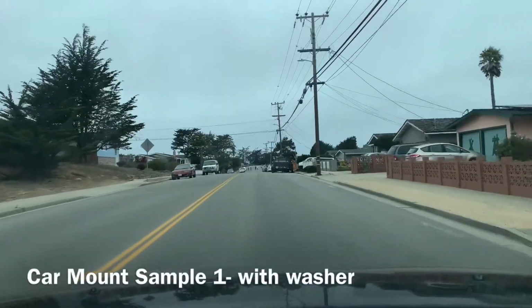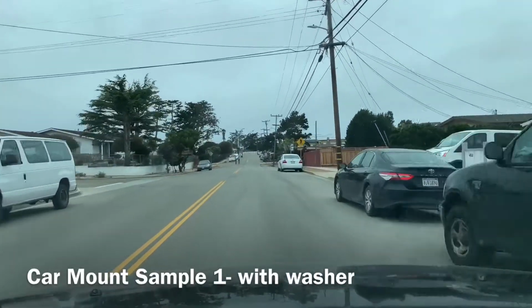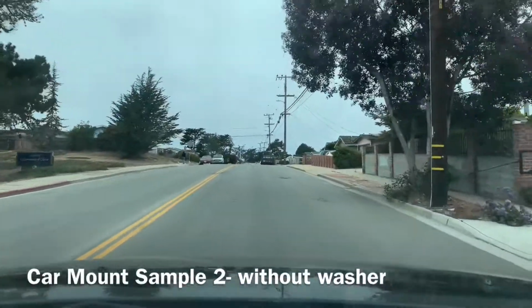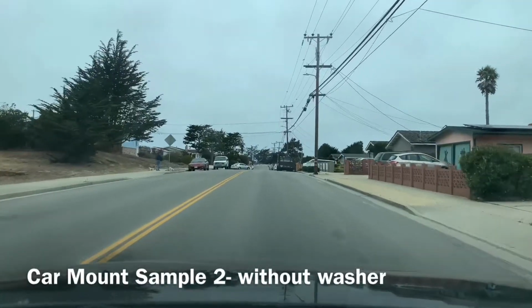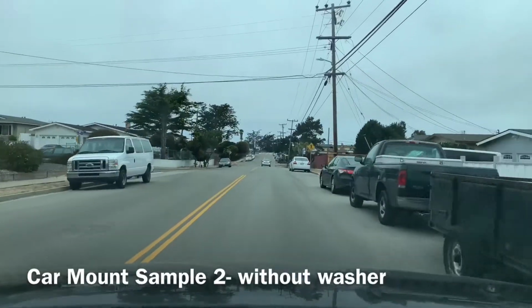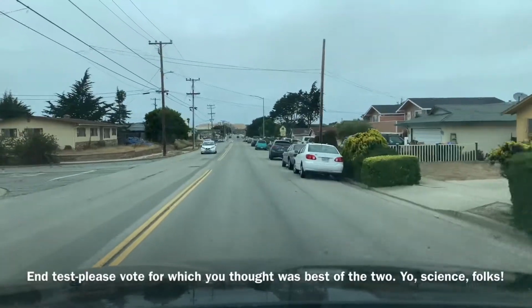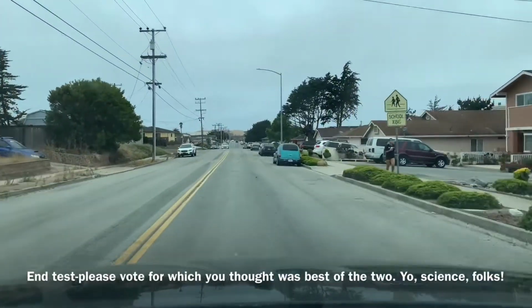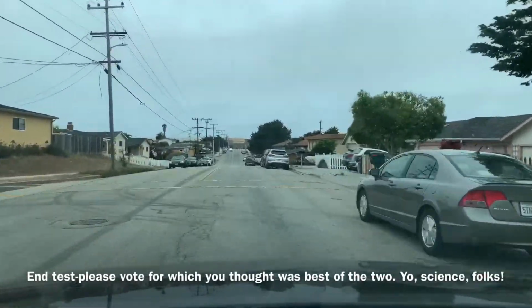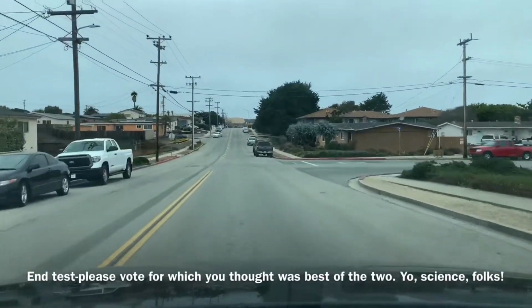Okay, this is with the washer in place, and as I said earlier. So, okay, now this is with the washer out. And I'm looking for what kind of differences we see. Is it less bouncy, less jittery, a little more video with the washer out, just to see, because I suspect that the washer was kind of making it have the problem. So that's what I'm going to do.